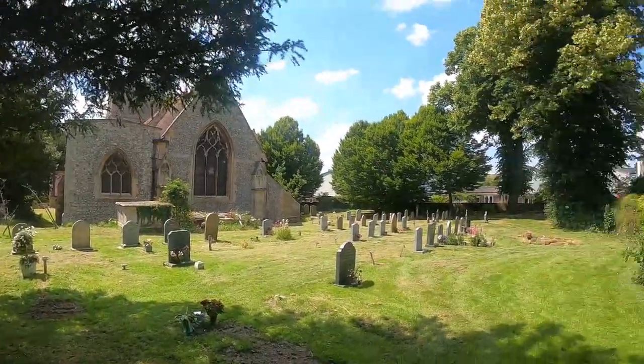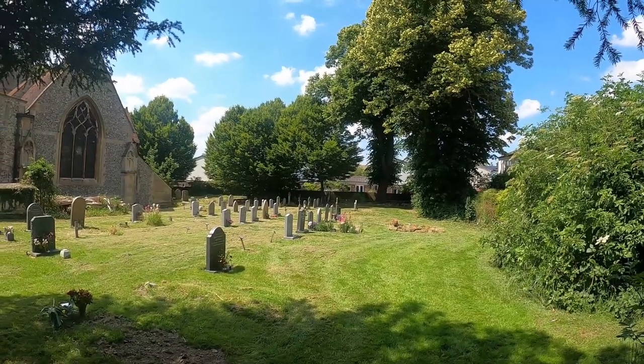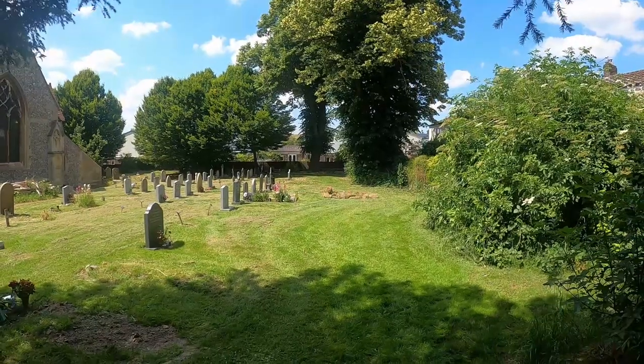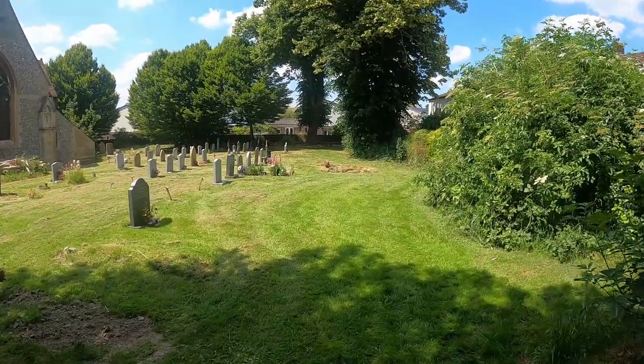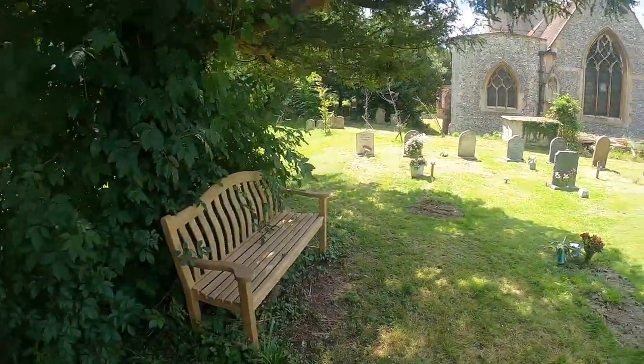And the path is too narrow. And then it comes out on the A1066 and you cross the road and you've got a nice wide gravel track. Over the end of that gravel track there is a wooden bridge over the River Thet. It's the River Thet, which is called Thetford, named after the River Thet. Another bench here.